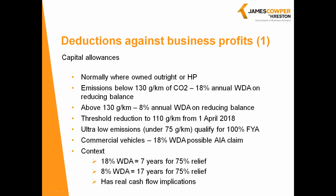Commercial vehicles don't follow the same rules. So vans, essentially, I'm talking about here, they will go into the 18% writing down allowance pool, and they also have the possibility of being able to claim the annual investment allowance, which could mean that you can also claim effectively 100% first year allowance if you're within your annual AIA threshold for all your plant and machinery purchases.